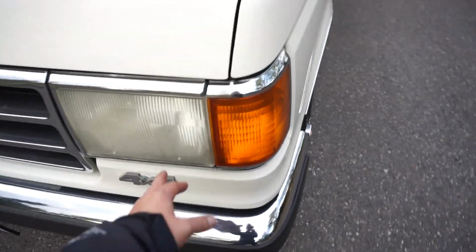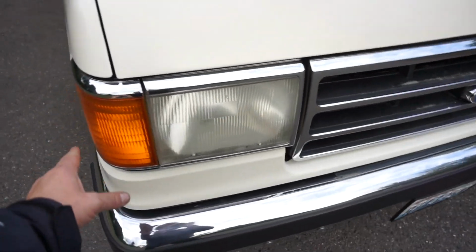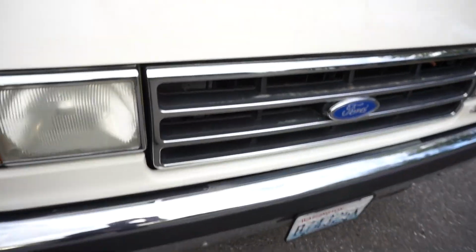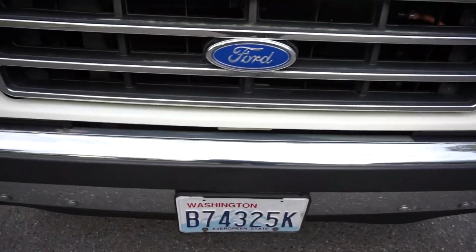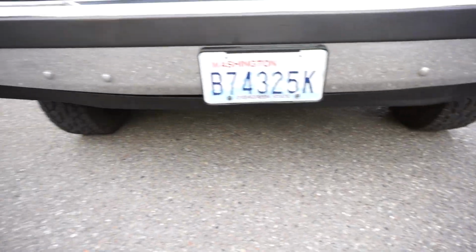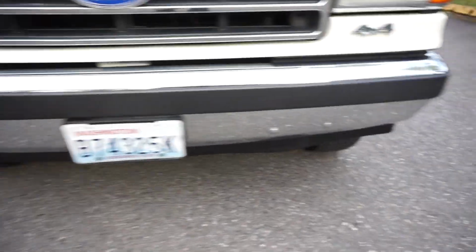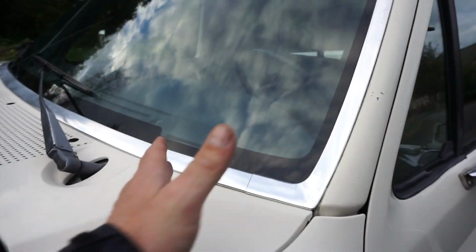The headlights are still nice and clear with no condensation, but they do have some fading. All the corner lights are in really nice condition. The black cove cutout is a little faded, but all the chrome still has a nice deep mirror-like reflection. The lower valance is in nice shape. It hasn't been curbed. All the rubbers are still nice and black. You really could tell this truck's been well cared for in a garage.